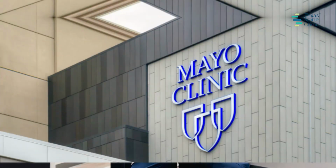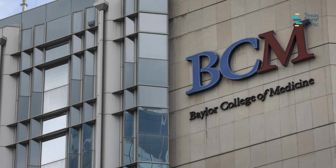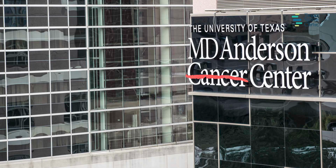This treatment was FDA approved originally in 2009 and is being used at some of the top institutions in the world. In the United States, this has been studied extensively at Johns Hopkins University. A recent review was done in the New England Journal of Medicine. It's being used at the Mayo Clinic, the Cleveland Clinic in Ohio, as well as Baylor College of Medicine in Houston, and at the world famous MD Anderson Cancer Center for research and treatment for cancer patients. So when is Scrambler Therapy indicated?